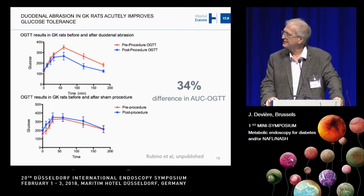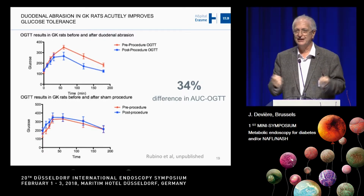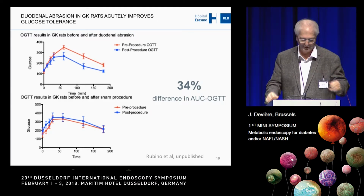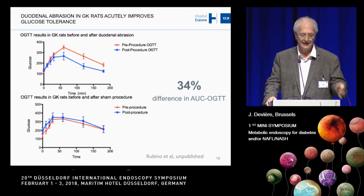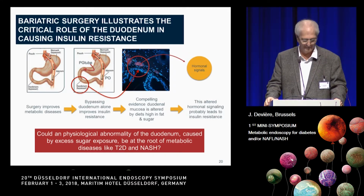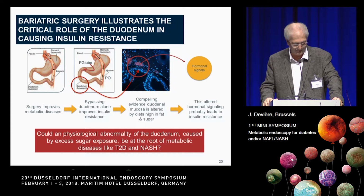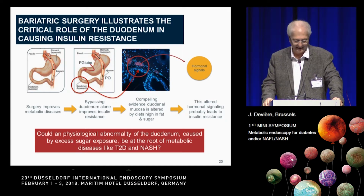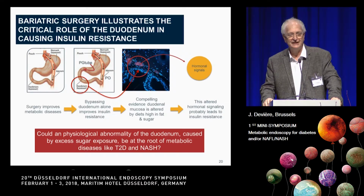So the first study which was done, and is still not published, was looking at whether in rats, instead of placing a sleeve, doing a scratching, an erosion, an ablation of the mucosa could increase the insulin sensitivity, and in fact, apparently, it was increasing the insulin sensitivity in rats, and it led to the idea of developing duodenal mucosal resurfacing, which was based on the observation that surgery improves metabolic disease, that bypassing the duodenum alone improves insulin resistance, and you have seen that even in the endocrinology world, there is more and more evidence for that, and that there is also compelling evidence that duodenal mucosa is altered in patients who have diabetes. It's altered in patients who may have metabolic syndrome by diets high in fat and sugar.